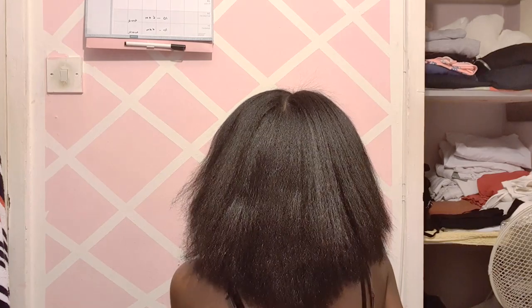That was the end result, and yeah, I wasn't that happy because I just noticed that my front is actually thinning and it wasn't full like it used to be. I wanted to rock my hair like that for maybe tonight. Tomorrow I'm just going to braid it and do some styling, whatever, and see how it goes. I may video it tomorrow, so I will see you tomorrow.